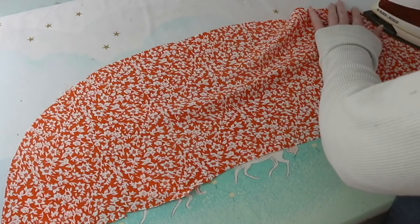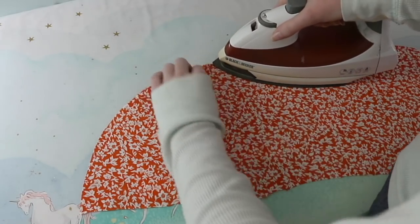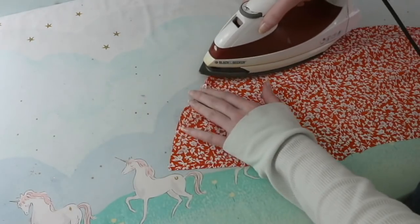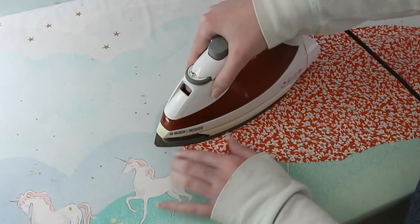Gather upper edge. To make the narrow hem a bit easier, I'm turning the bottom edge inward by a 1/4 inch using my iron. Then I folded the edge inward by another 1/4 inch and stitched it down with whip stitches, as shown in the diagram.